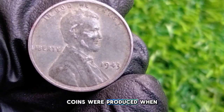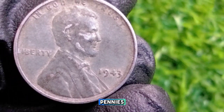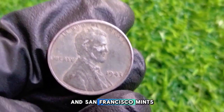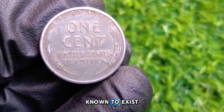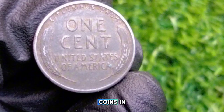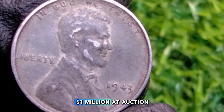These error coins were produced when leftover copper planchets from 1942 were mistakenly used to strike a handful of pennies at the Philadelphia, Denver, and San Francisco mints. These copper 1943 pennies are incredibly rare. Less than 30 are known to exist, making them some of the most sought-after coins in the world of numismatics. One 1943 copper penny even sold for over $1 million at auction.